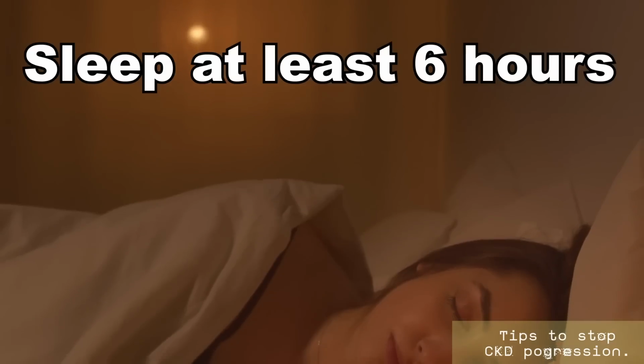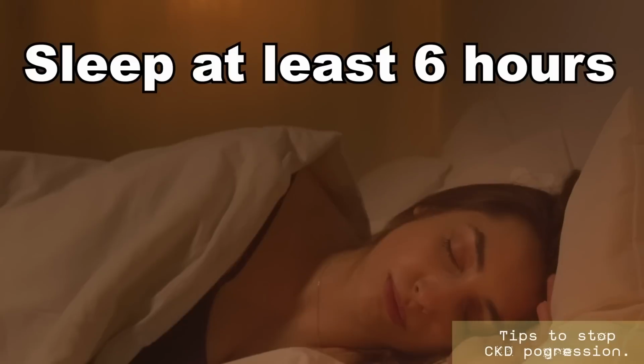And also, sleep at least 6 hours per day. More is better.